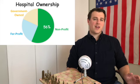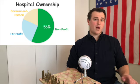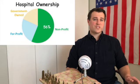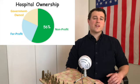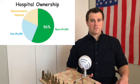As a part of the nonprofit designation, the hospital is exempt from all taxes, so no property taxes, sales taxes, or state and federal income taxes. Also, they can receive tax-free donations, and they can benefit from financing with tax-exempt bonds.